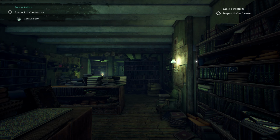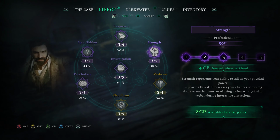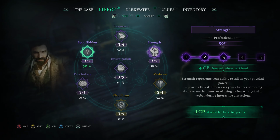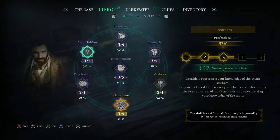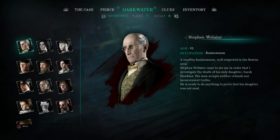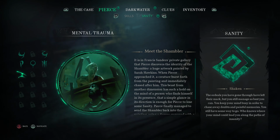Where is the bookseller? Okay, the first time I saw that cutscene, I did not notice the crack in the window there. That's a pretty important detail. So I get Spot Hidden, and I guess I will up my strength again. There we go. So I kind of want to keep myself just even all around. Let's go ahead and save that. Oh joy, meet the Shambler.